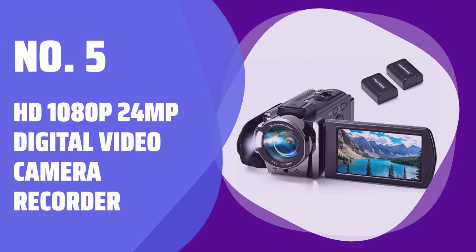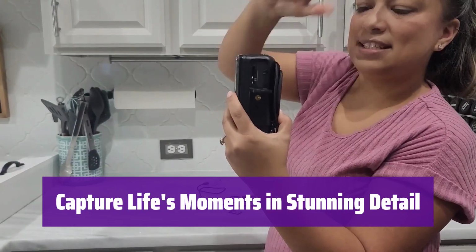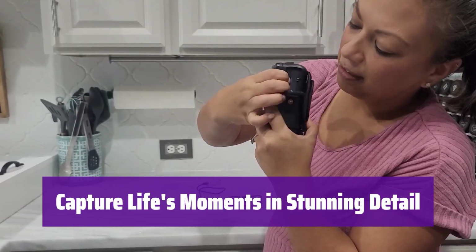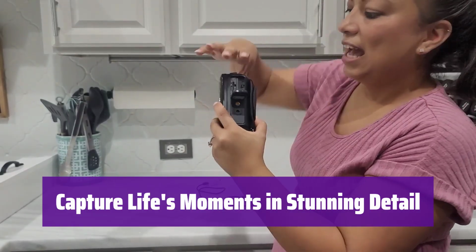Number 5. HD 1080p 24MP Digital Video Camera Recorder. This digital video camera lets you record videos in full HD 1080p resolution. It also captures beautiful photos with its 24MP image resolution. It's perfect for preserving your memories.